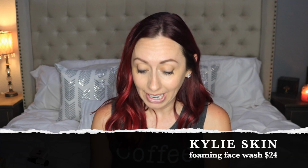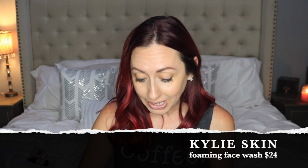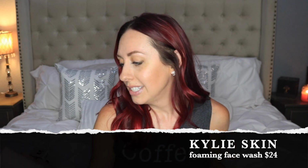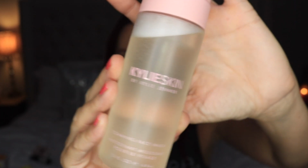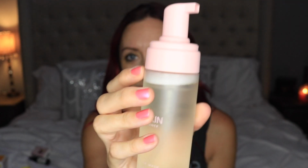Cool. The next thing I'm seeing in here is from Kylie Skin. I can honestly tell you I have never ever used anything from any of the Kardashians, so I am very curious to give this a shot. This is the Kylie Skin Foaming Face Wash. It's very pretty packaging. I do like it. So this is what that looks like. And then it has the little pump because it's a foaming one.